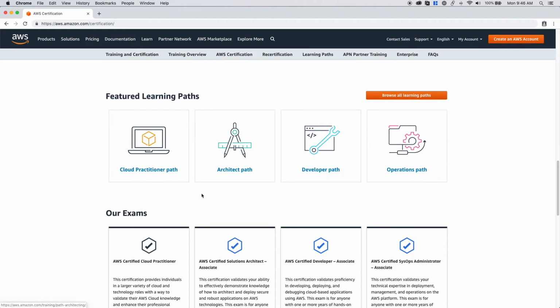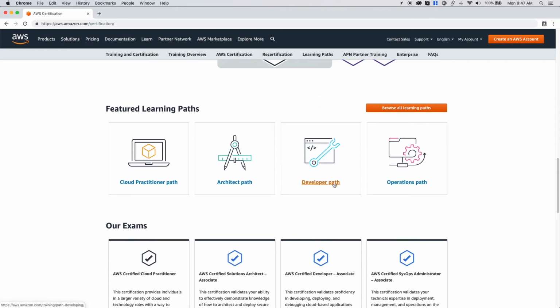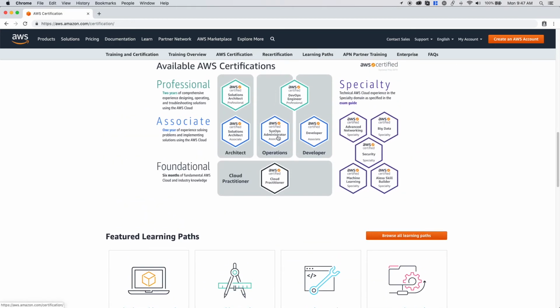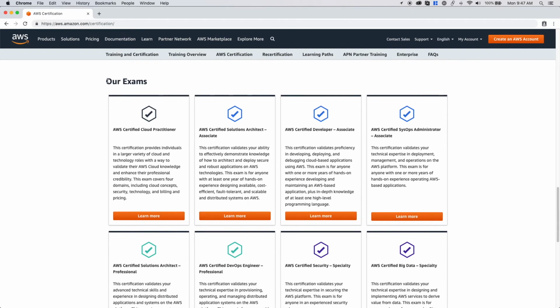If we scroll down here, they show the featured learning paths. We talked about the Cloud Practitioner as the first one. There's the Architect path, which is right here. You can go for your associate and then your professional. They have your developer path and then your operations path. So that's your operations, there's your developer, and then there are specialties. And if you scroll down, they have the exams, which is basically a page for each certification exam.